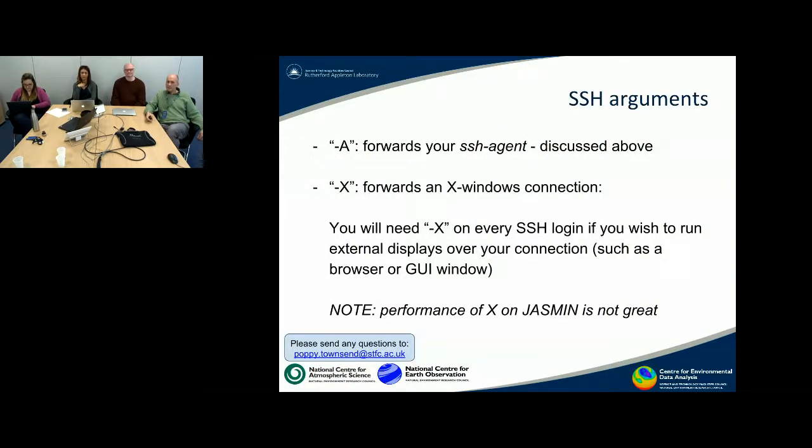Just to say something about the SSH arguments. We've talked about the importance of the -A argument, which will forward your SSH agent session, and it will mean that you don't have to keep providing login credentials. Another common SSH argument is -X, which forwards an X Windows connection. You'll need to do that on every SSH connection if you want to forward this connection to run things like a browser interface or a GUI window. And it's important to note that at present, the performance of X on JASMIN is not particularly good. We're aware that some users need to use it, but at the moment, it's not very fast.